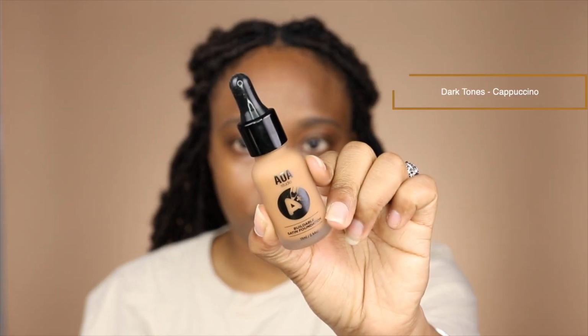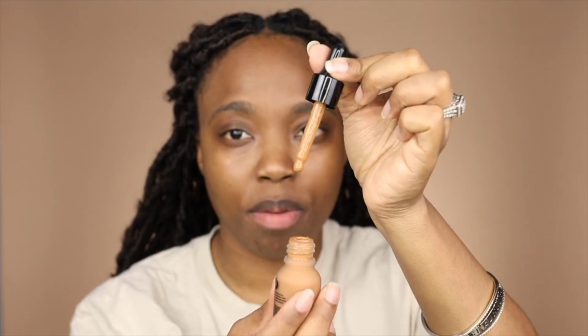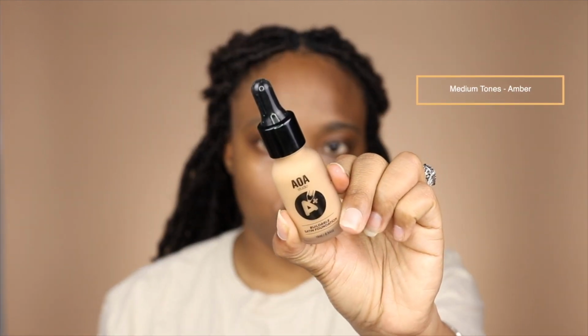So this is the first one, 311 Cappuccino. Seems very oily, seems like it's separating a bit, and it has a dropper. It's Cappuccino right here. It's already looking a little bit closer to my face than my hand and body. So that's not too bad. I'm gonna try the second one. This is what the second one is looking like. Do not know what shade this is, but I'll find out. They don't have it at the bottom of the barrel. This is light as hell. Can you guys believe it?